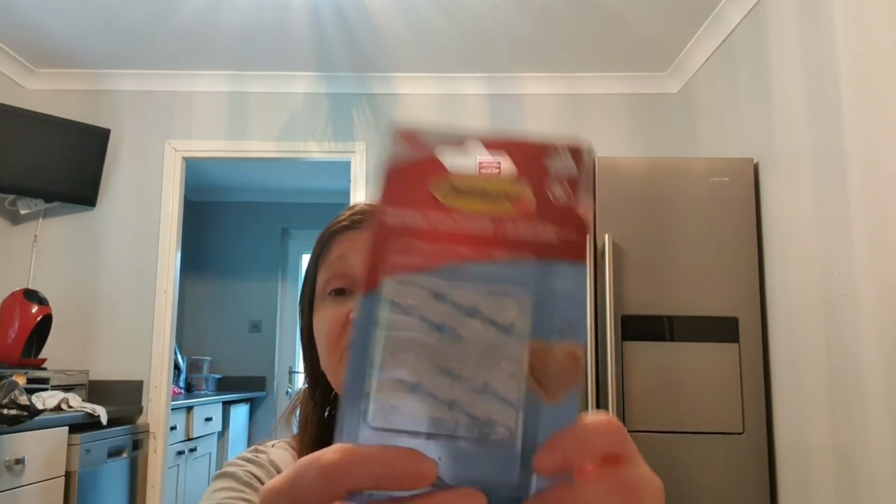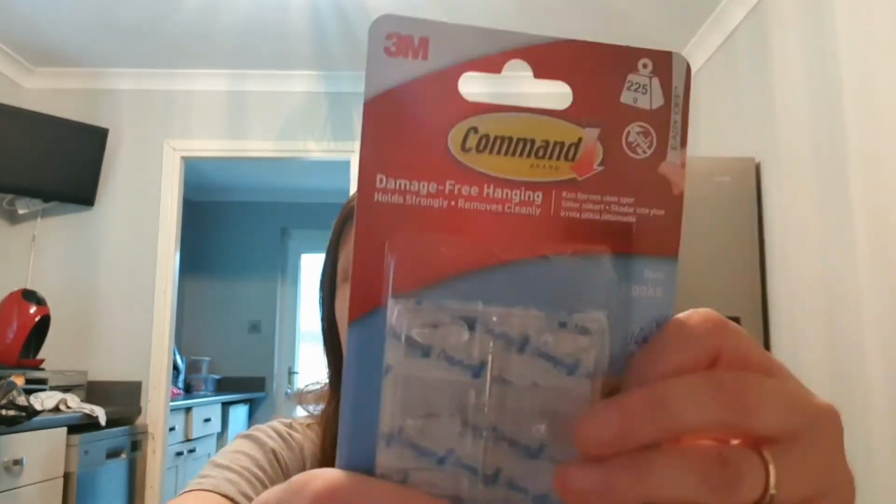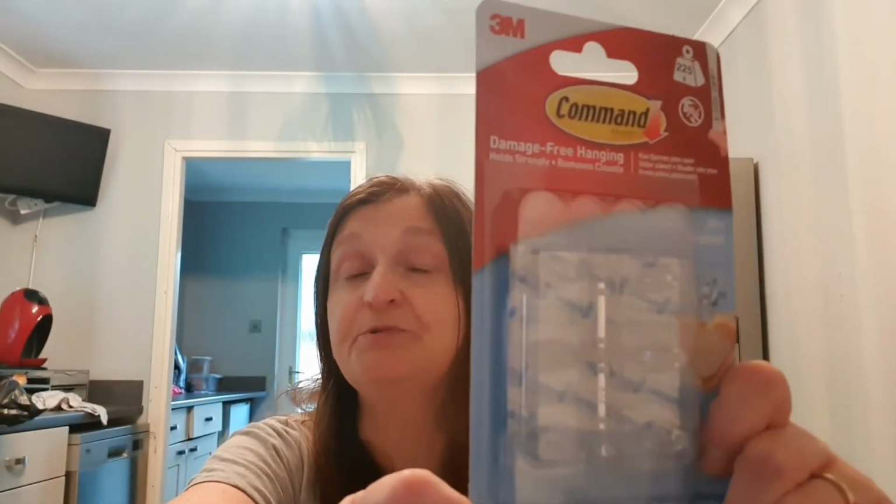I got some command hooks because, like I said, my craft room is having a makeover, so I'm needing command hooks to put bits and pieces up. I got this pack of six. Yeah, it was £3, which is quite expensive, but I'm needing them now so that I can get things put away, so I just picked them up. But I love command hooks because they're just so easy to use and they come off nicely as well.